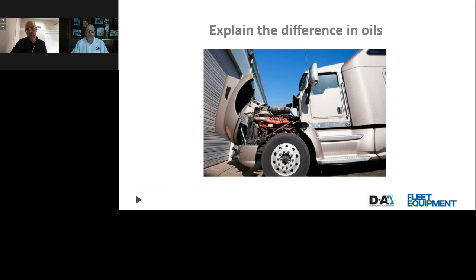Another thing I think you were asking before I started off on the synthetics was the difference between oils as far as what the manufacturers advertise them as. In particular, approved or recommended. Right, those are out there. It is complicated. There are definitely different layers here.